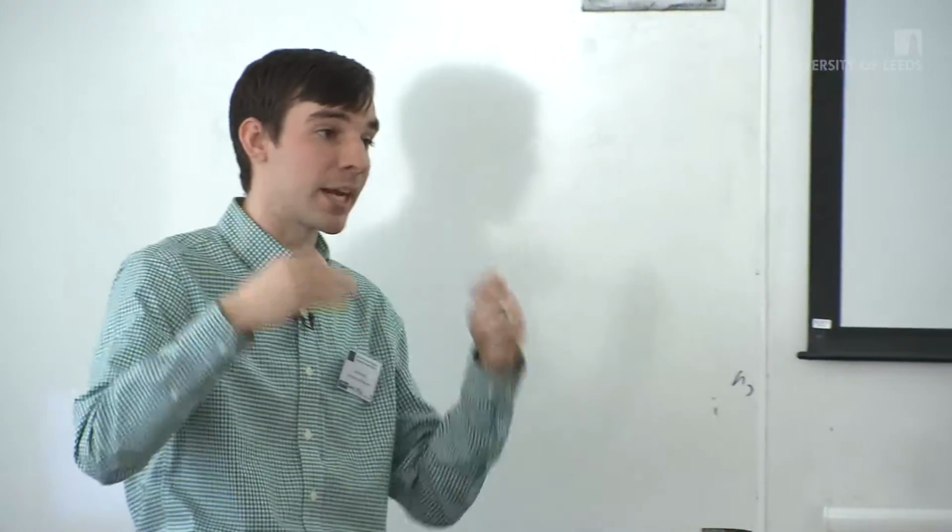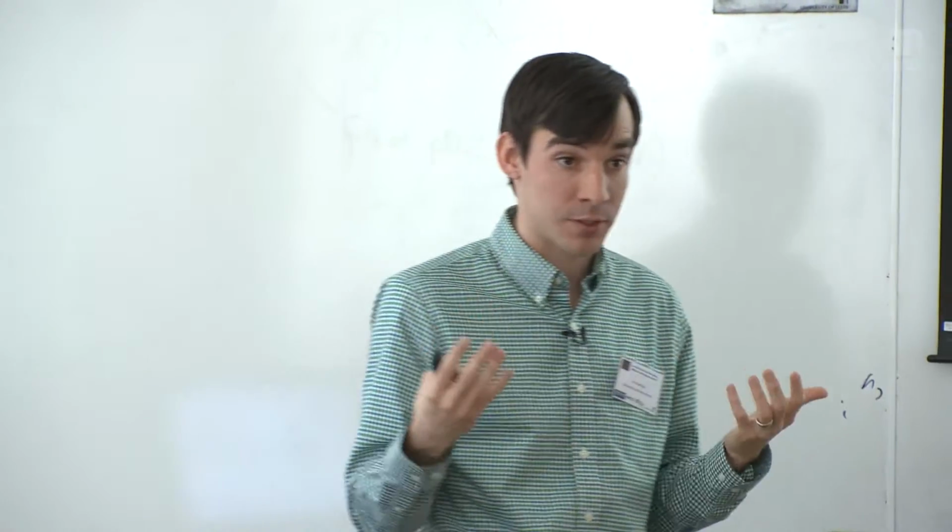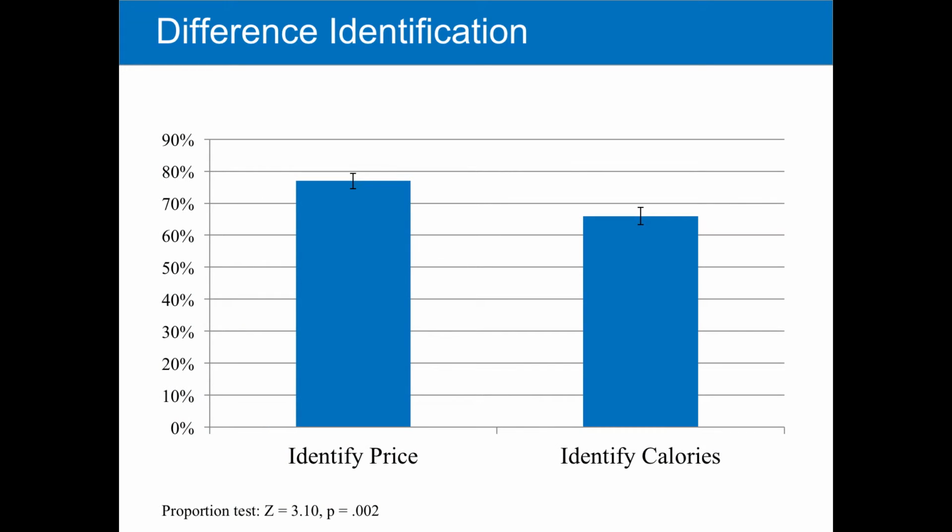So we're hoping that's a big enough change that you should be able to notice it if you care about these things. But if you don't care about prices or calories, you maybe won't notice that change. And so what we ask is just what changes did they identify? And sure enough, people are more likely to identify prices than calories. I don't think that's surprising.